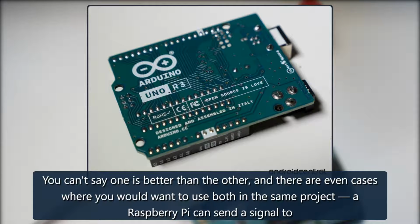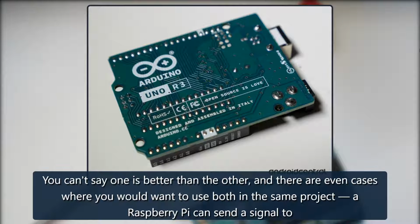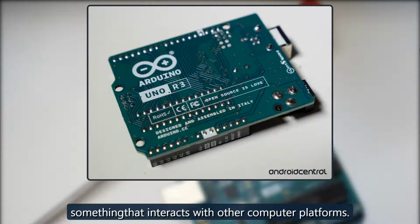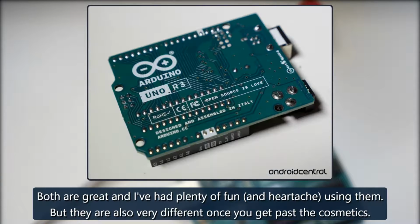You can't say one is better than the other, and there are even cases where you would want to use both in the same project. A Raspberry Pi can send a signal to trigger an Arduino board to do its thing, for example. But the Raspberry Pi is the clear winner when it comes to something you interact with or building something that interacts with other computer platforms. Both are great and I've had plenty of fun and heartache using them. But they are also very different once you get past the cosmetics.